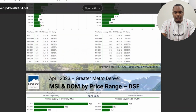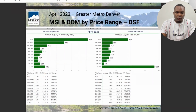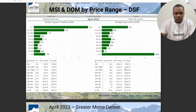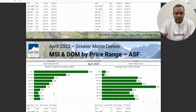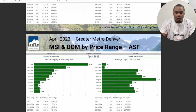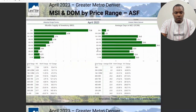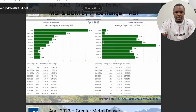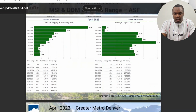So that's going to be the attached and the detached. For the detached, we're still looking at that 0 to 199 price point with high days on market and really, really low inventory. And when we look at the attached single family, we have low inventory, but as you guys can see, we're starting to see gains of inventory there too, up in the upper twos. And we're also seeing the average days on market be a little bit longer for all price points when it comes to the attached single family homes. So condos, you might want to look at the condos, because they might have some deals there, because the average days on market seem to be increasing year over year, but decreasing month over month.